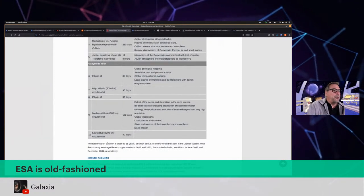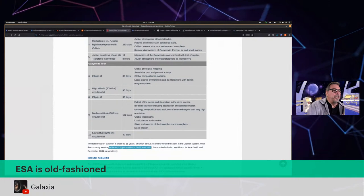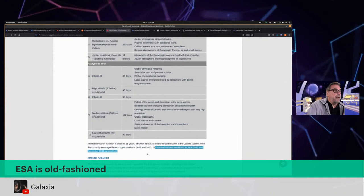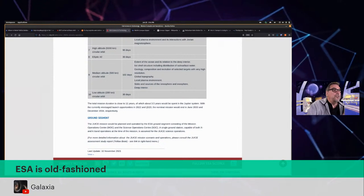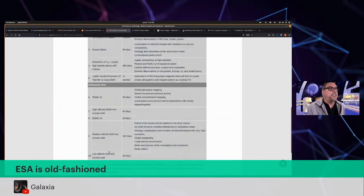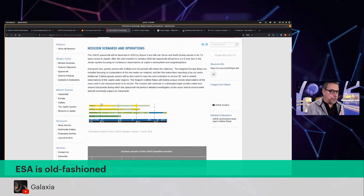It says here that the mission duration is close to 11 years. About 3.5 years will be spent in the Jupiter system, with launch opportunities in 2022 and 2023. The nominal mission would end in June 2033 and 2034, respectively, depending on when it launched. The last update was back in November. I don't know. It just seems like we could do a little bit better on this, but I'm not going to sit here and criticize them. They're doing really good work.